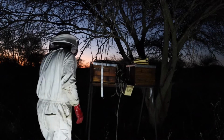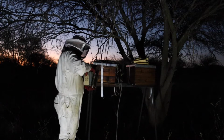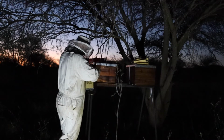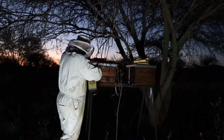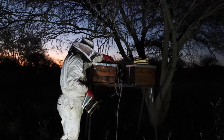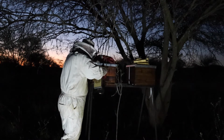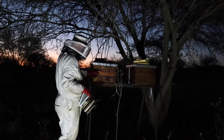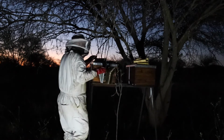Okay, so this is the last of the 6 hives. This one here is quite a big colony. This one is not that big, but we'll have a look and see what we can do. We might even move some brood from that one across into this one, just to boost this one a little bit, as I can see, looking at this one, they're not too strong.